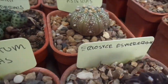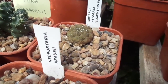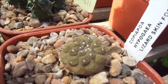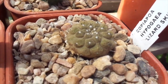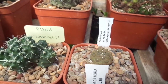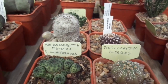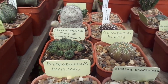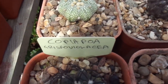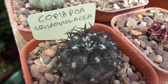And a Copiapoa hypogea lizard skin with that squamous or rugous body form. Really a most exotic looking plant sometimes. And not difficult to grow in any way whatsoever. So I was talking about Copiapoa. Now there are more Copiapoa in the greenhouse which are eluding my eyesight right now. But here's another very unusual coloured plant. And this is Copiapoa griseoviolacea.